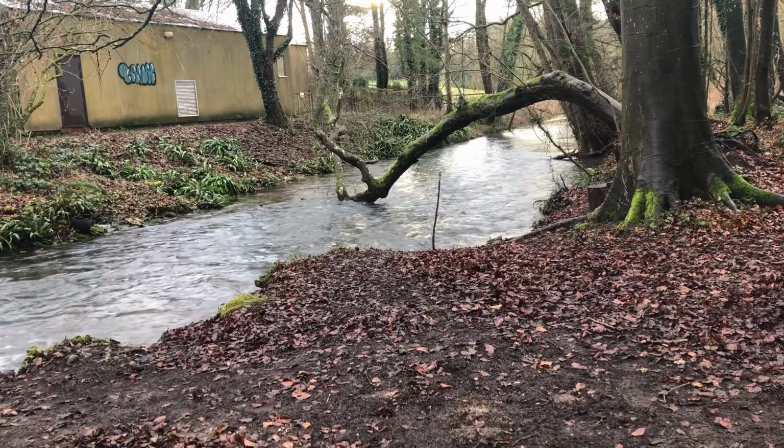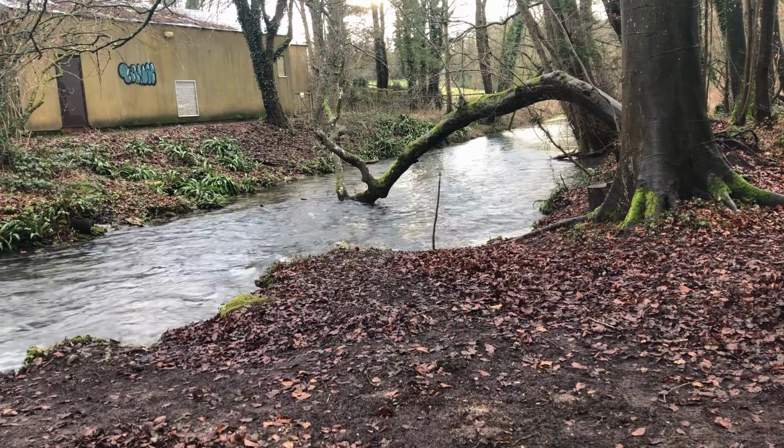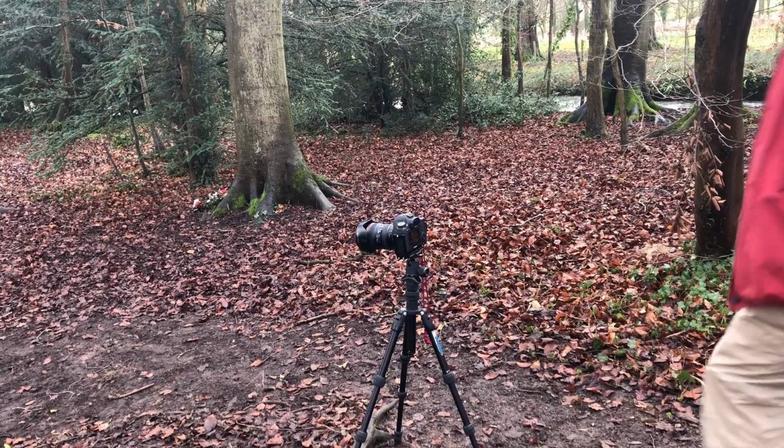So sit back and enjoy what I hope will be a fairly interesting bit of photography here, upstream from Fairford on the Colne Valley at the Cascades. Well, I really couldn't resist the tree coming down across the water, so let's go and shoot this.